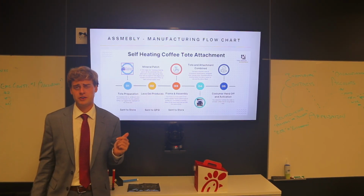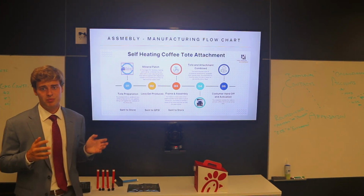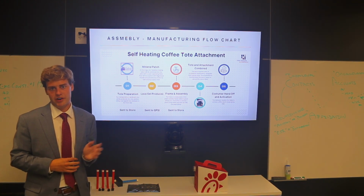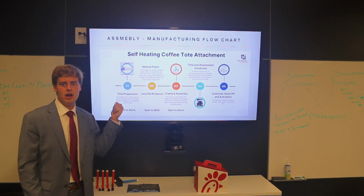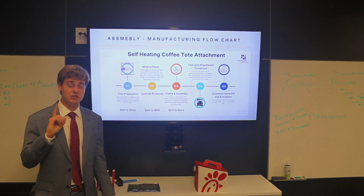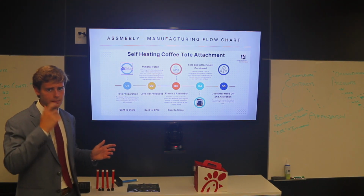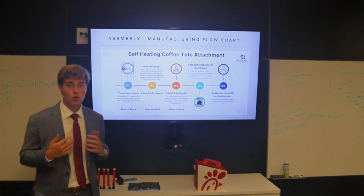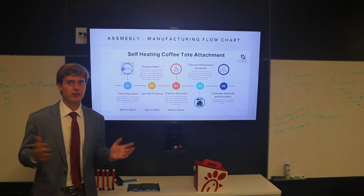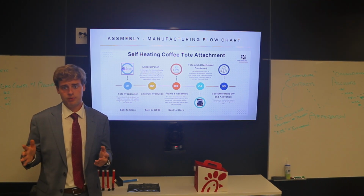So here we have a manufacturing flowchart. This is not a permanent solution by any means, but it would allow us to have an idea of the basic production of the product. Here we start by having the existing cardboard tote receive one additional stamp or a corrugated star on the front side. After that, we would commission a specific mineral patch to our specifications with our mixture from an existing mineral patch creator. This would allow us to cut down cost and produce at a larger scale.